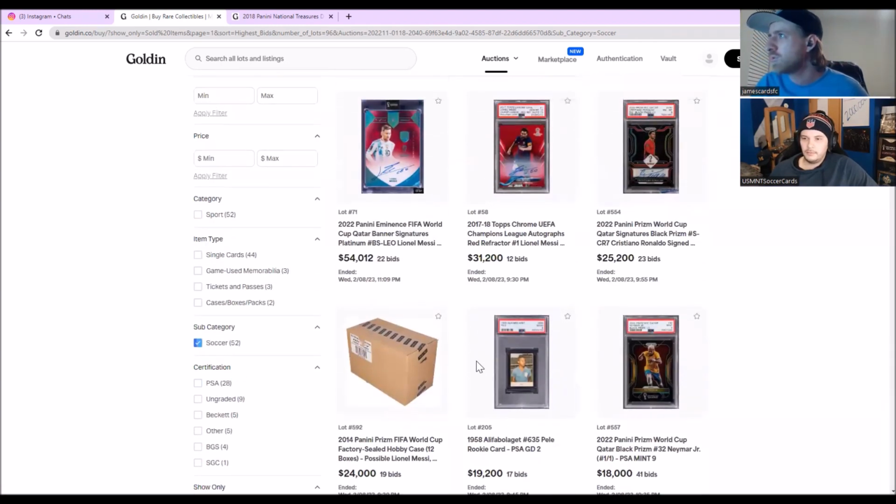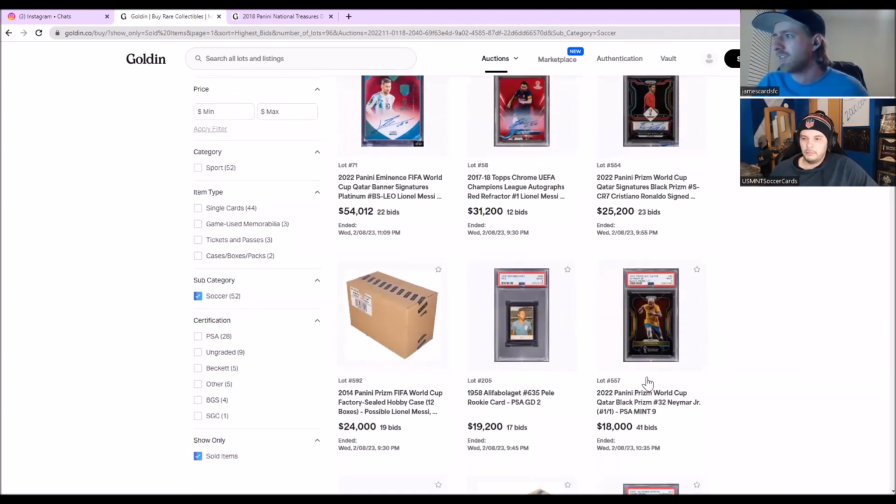Alrighty, moving up into the really top tier here, you have this Neymar Prism. This is the one of one PSA 9 condition. The black one of one from this set has shown to be the one of one that people desire the most. So Neymar getting 18K for this. This is very, very close to Neymar's all-time top sale. Neymar's all-time top sale is like 19,000 for a BGS 9.5 rookie. So this being that close is impressive to me.